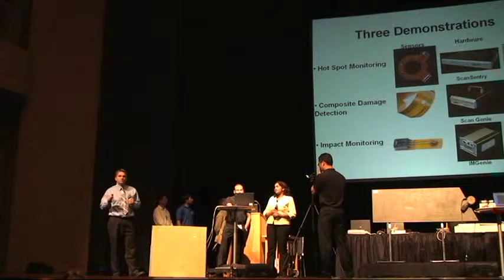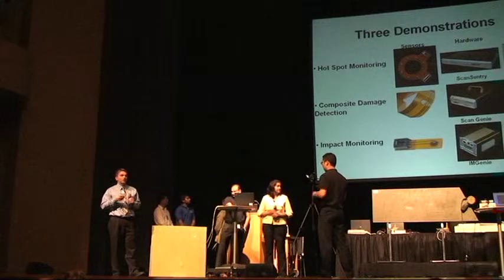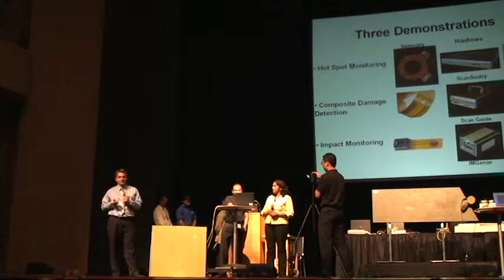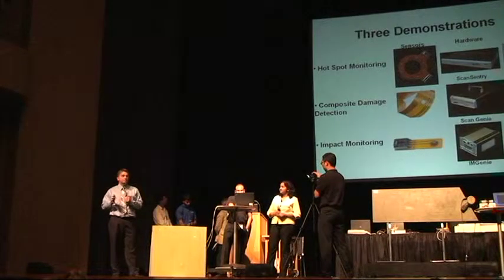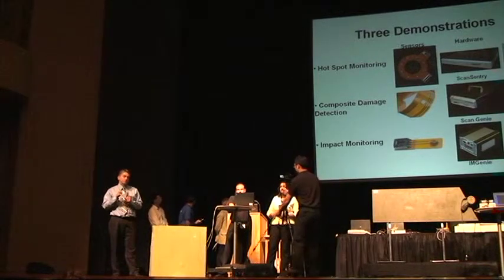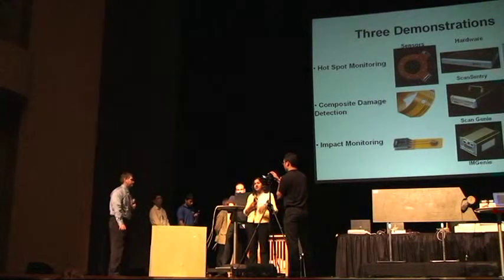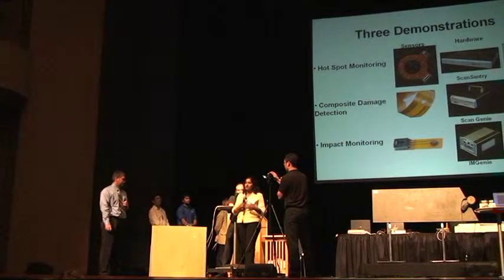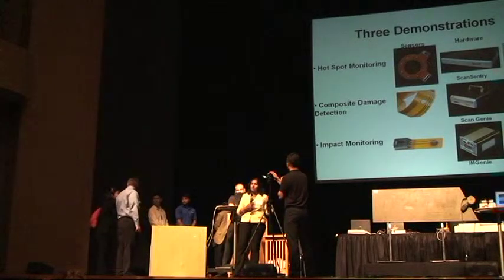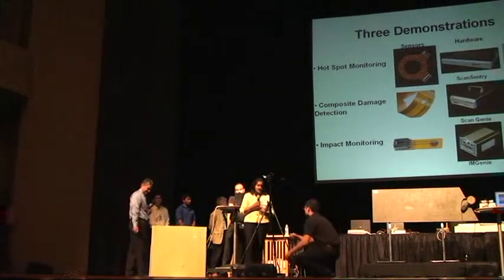Now there's two main categories structural health monitoring can be divided into. The first being what we call large area monitoring. And that can be impact monitoring or damage detection in composite structures. The other is hotspot monitoring, which is small area hotspots in inaccessible areas which are hard to inspect. So as Kristen rightly pointed out, the show today is to show you a demonstration of Iceland's technology across these three different applications. So we have three demonstrations for you on the hotspot monitoring, the composite damage detection, and the last one is on the impact monitoring system.